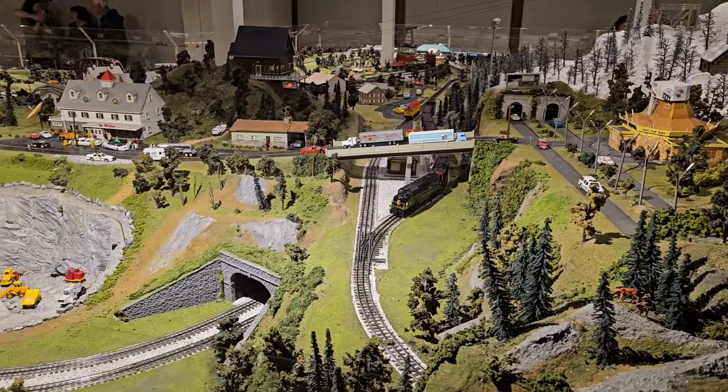Guess this is the Willows Lodge here. There's a wedding. Now that the lights have come on, I can see what's going on. That's a beautiful scratch-built O-scale structure that's to scale. Many of the buildings here are to scale. Operating cranes.